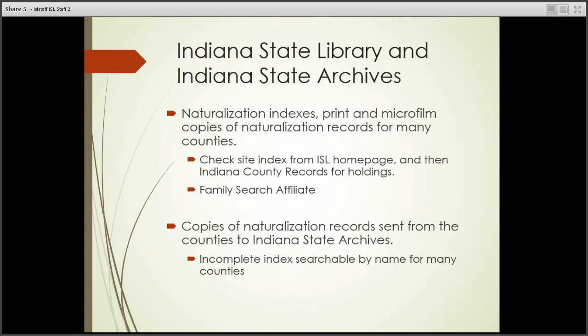At the State Library and the State Archives, we do have some naturalization indexes, especially some people on their own time did certain parts of certain counties. In Indiana, we do have some stuff in print. And there are microfilm copies for many counties if you'd like to use those. You can check the site index for the ISL homepage and the county records. You can also check our online catalog for records.